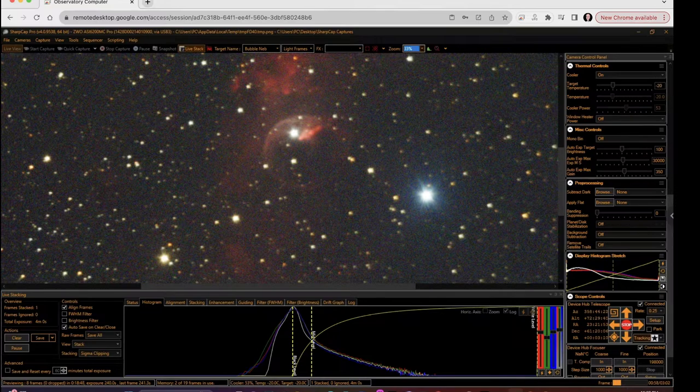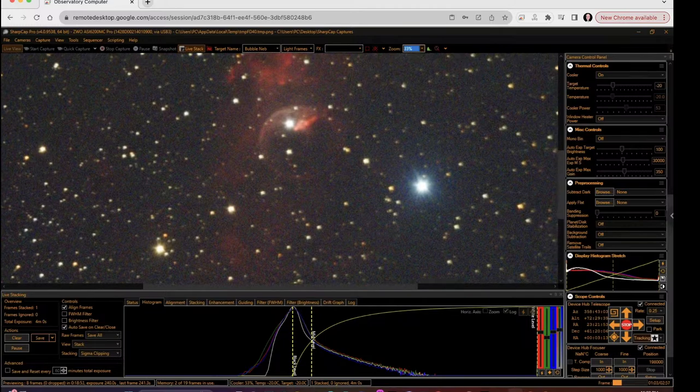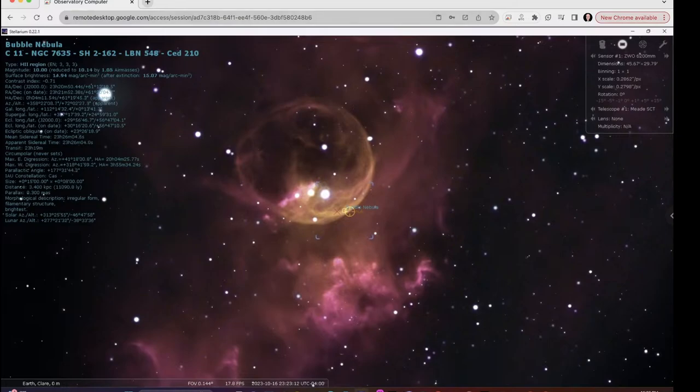Let's take a couple of images here and see if we can resolve that bubble a little bit better. But compare that to what Stellarium's got. So we're starting to see the top edge of the bubble here. Originally, we just saw this bottom edge. Of course, it's upside down compared to what I'm looking at. But we're starting to be able to pick out the top edge of this bubble here that's very faint. Looks like 4 minutes is a little better shot for this one.